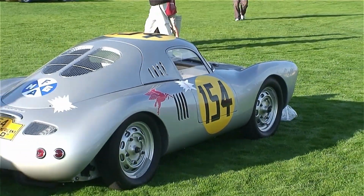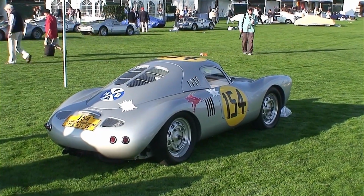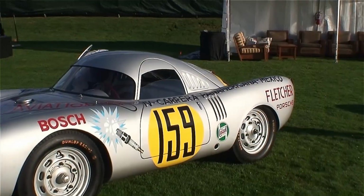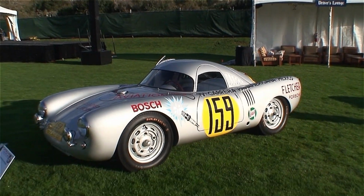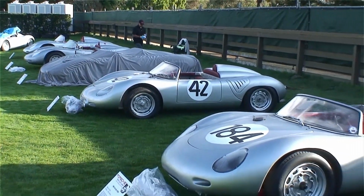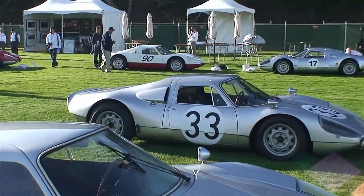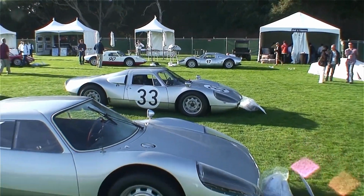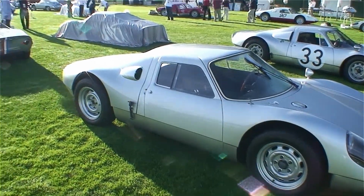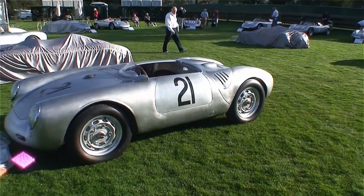Just as a reminder, here's the other Mexico Porsche coupe that is here. I'm going to run over and do another shot of the other one, and you can see the difference. There is a difference. Now we get the front. Again, here's the RSK display. Some still covered, but you get the idea. Now the 904 is here in quantity, obviously, as well as quality. And this is just a few of them. It's a 1956 550A.